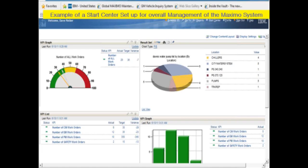Here's another example of a start center setup for overall management of the Maximo system. So this might be a person who's never going to write a work order, but they need to understand where the system's at when they come into work in the morning. And so they're looking for just specific information.